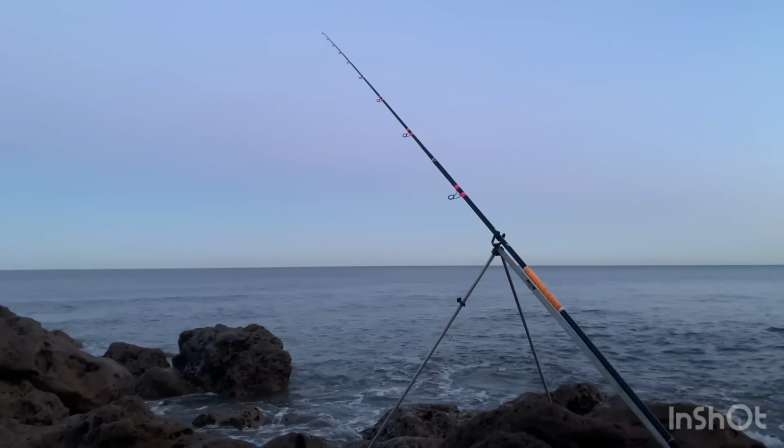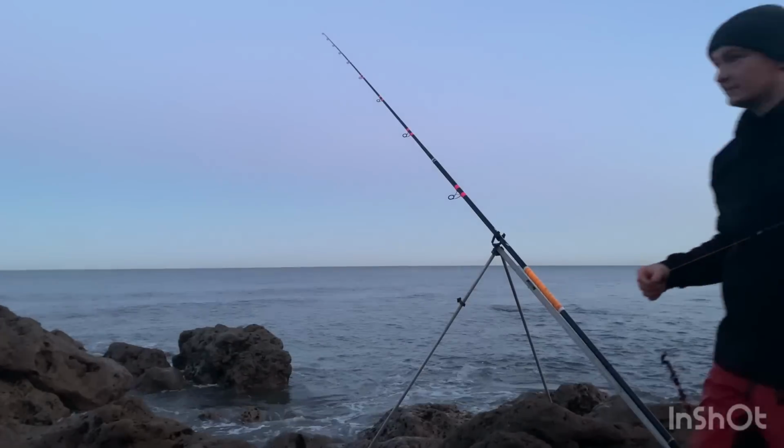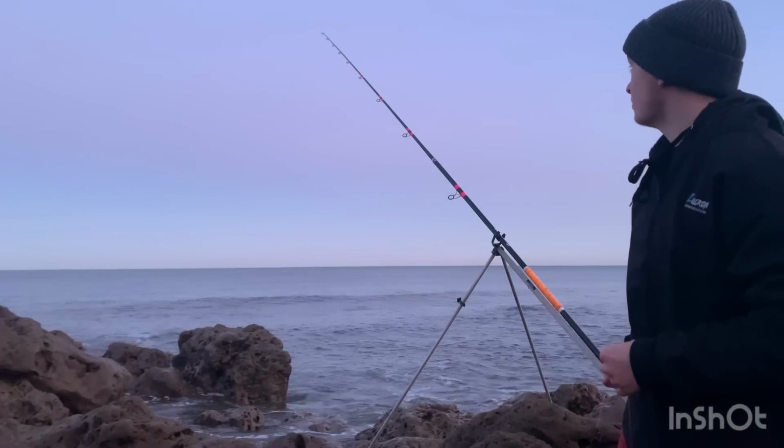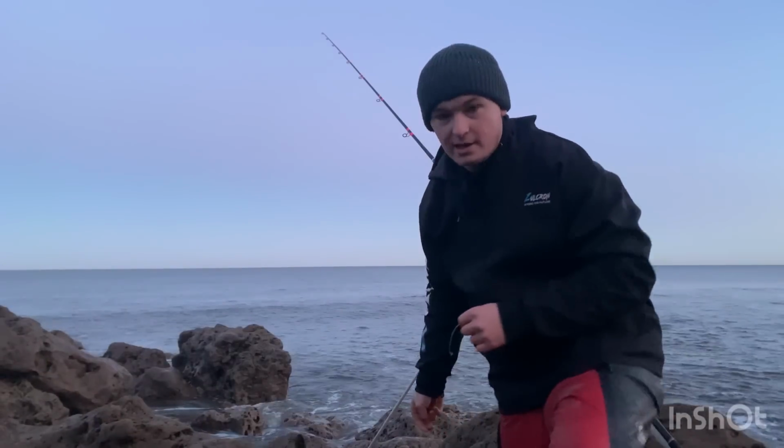Hit you so hard, mate. The knot snapped actually. You know where the knot sits around the island? Yeah, yeah. I wonder if that was running into a rock, maybe? Rock, we've just been sat in a rock, mate. It's grabbed it. So Matty's just had a bite there.